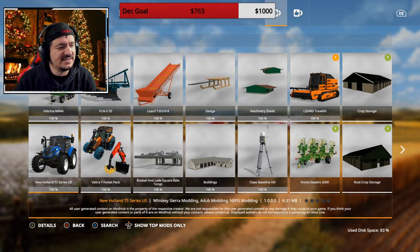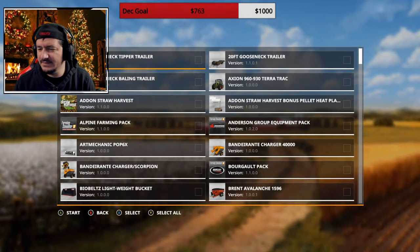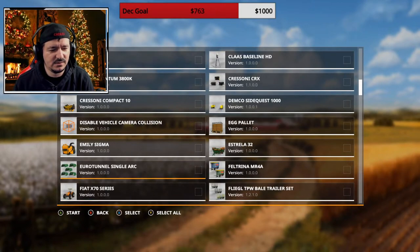Okay, but anyways, let's get into the map to take a look at these new mods, which I am very interested in seeing, this Feltrina, besides the whole Dolly part. Yes, I will also be live streaming tonight, guys. Okay, let me get in here real quick. Go to our testing map. Let's see, Feltrina. So I got to activate all these real quick.